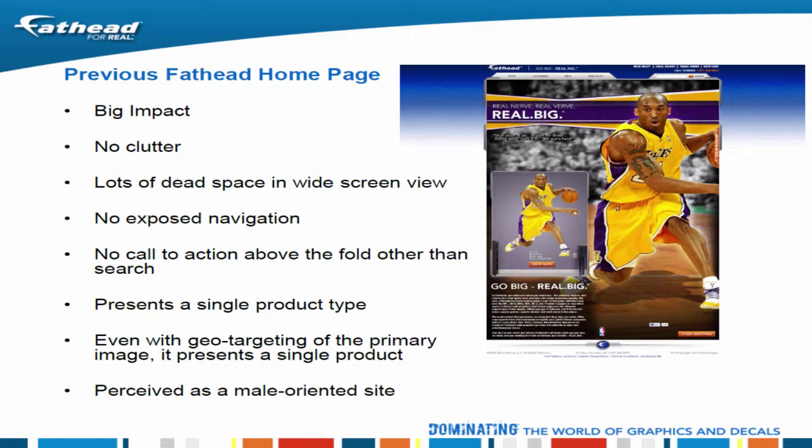Because we're about authenticity, passion. A lot of dead space. Look at this. This was on a 5, widescreen, high definition monitor. I got all this space we're doing nothing with. There was no exposed navigation. There was only one product type. And we were able to geo-target this pretty well.